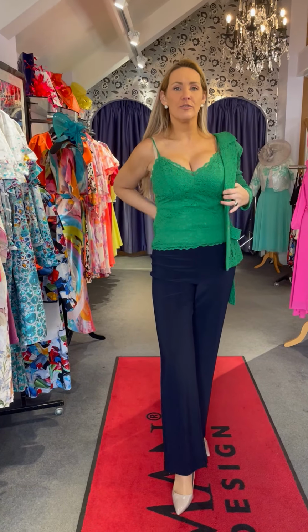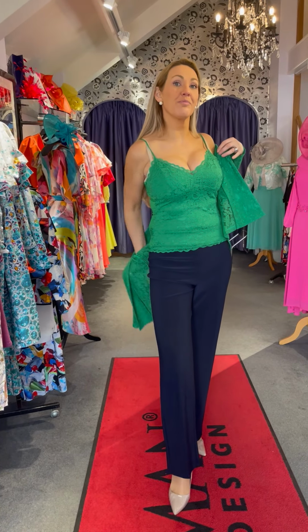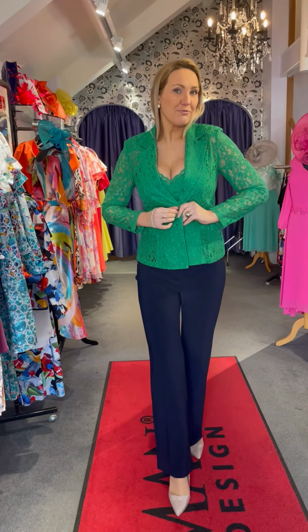And when we were trying on, we also had it with a white capri pant. So it just shows that you can do a different look. So you can dress up or dress down.